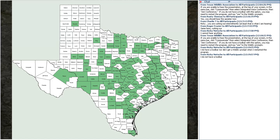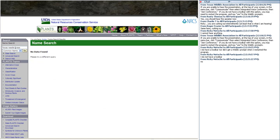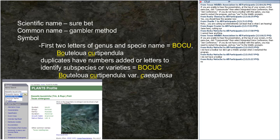So here's where I changed the, where it's written on the left there is Texas needlegrass. I changed the search from scientific name to common name and hit go. And notice that space between needle and grass, no data found. It's very specific, that word correctly, both scientific names and common name. Frustrating. The best way to go about searching this is actually the scientific name. I label that a sure bet because there's only one scientific name for that plant.